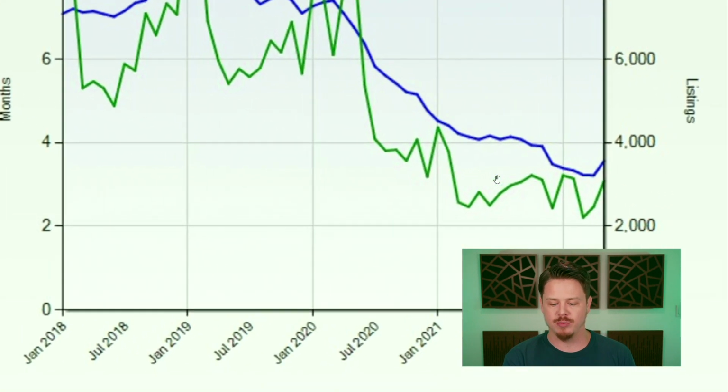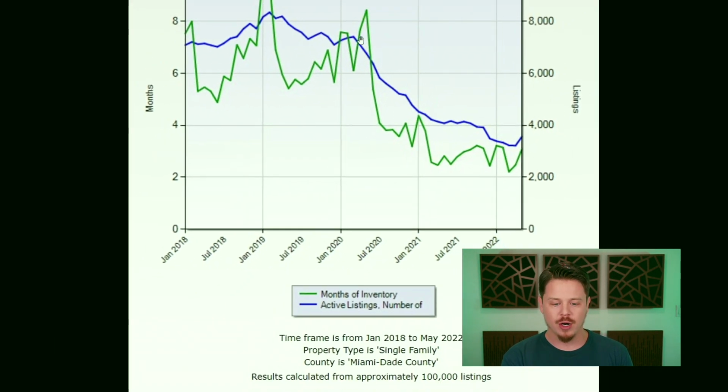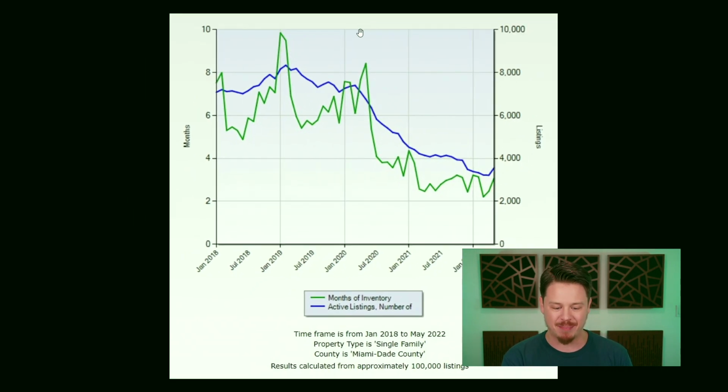I'll zoom that in just a little bit so you guys can see. And then months of inventory, same thing, right? We drop through the floorboard here. Again, that's the pandemic. It's always really easy to see on all these graphs when the pandemic started, because that's when the whole market just went haywire, right? So then boom, months of inventory drop through the floorboards for single family homes, just like it did for condos, co-ops, townhomes, and villas. And at the same time, active number of listings going down, down, down.